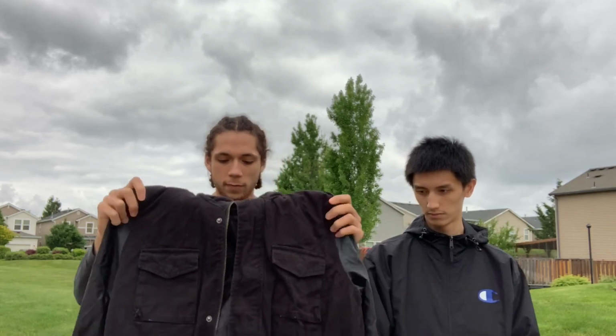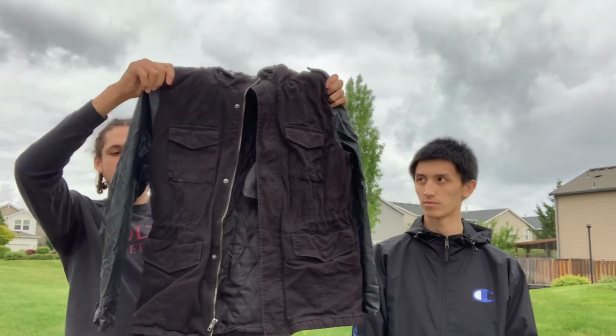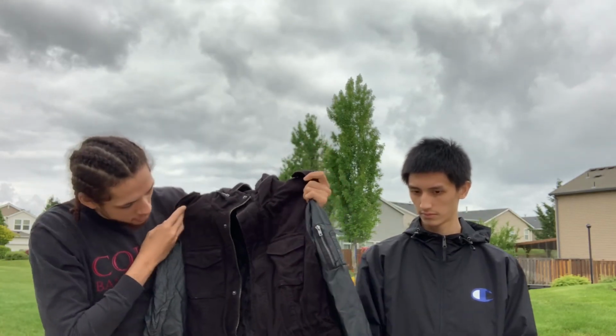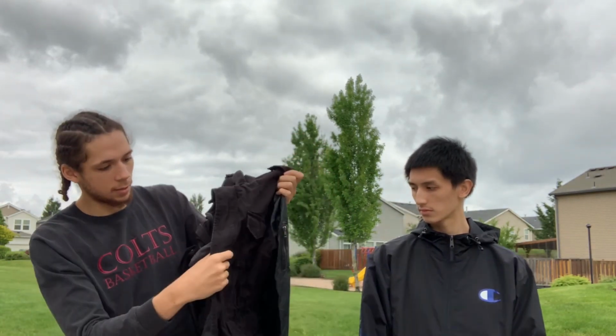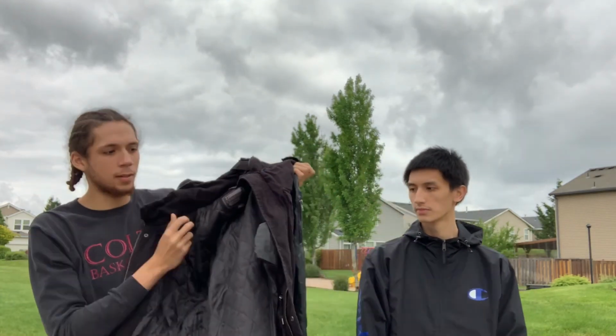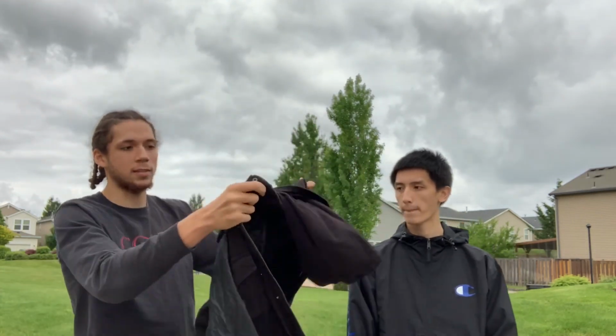And now we have this black jacket. This is a black leather jacket. And it just has like a few pockets on it. Yeah, there's one or two on the inside. Just one on the inside. And this also has a hood on it. But we have this, and we have two more items.